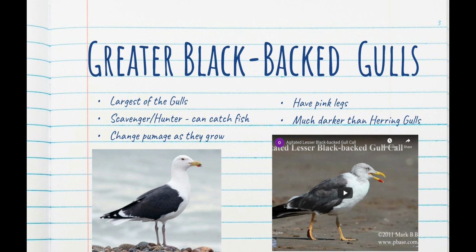They do change plumage as they grow. One of the other reasons it's so hard to tell all of the gulls apart is when they're younger, all of them look the same. So if you ever see a brown spotted one, it's not a different type, it's just a younger one. The ones pictured here that have distinct lines are older adults. But whenever you see a brown speckled one, it's a juvenile, and I couldn't tell you for the life of me which species it was. The greater black-backed gulls will have pink legs and are much darker. That's going to be the big thing you can see. They're much darker than the herring gulls.